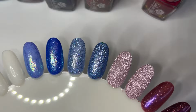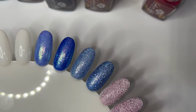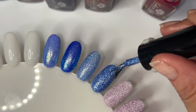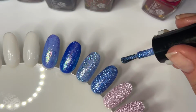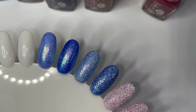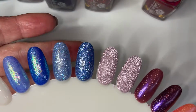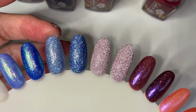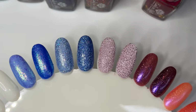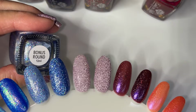We will go in and put on a 3rd coat of Bonus Round Oops. That does continue to deepen that up. It's very sparkly and gorgeous. Lots of different colors coming through. I don't know if you're seeing that under these bright lights, but it's very colorful. Here it is in 1 coat and now 3 coats. Very pretty. And this is Bonus Round Oops.